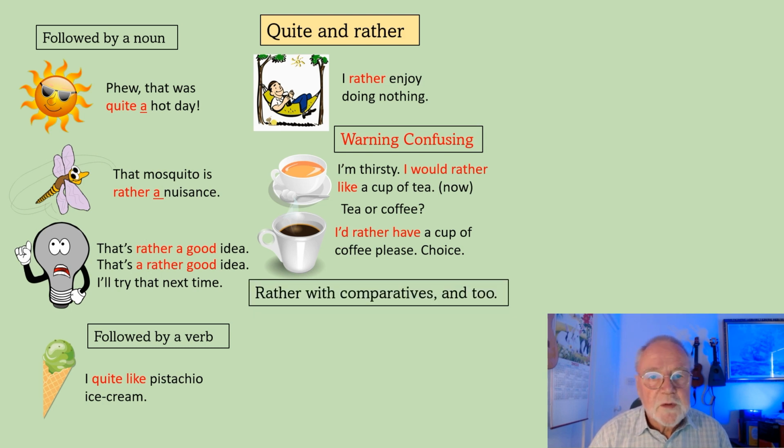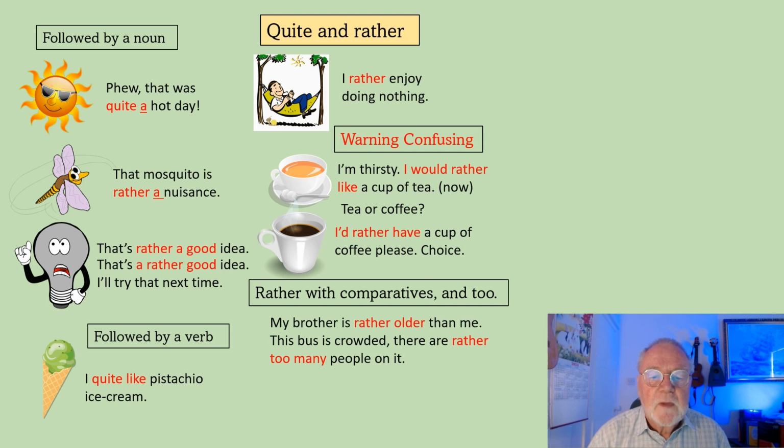That is a little confusing, so be careful with that structure. Rather can be used with comparatives and the word to, like this. My brother is rather older than me. This bus is crowded and there are rather too many people on it. We cannot do this with quite and fairly.